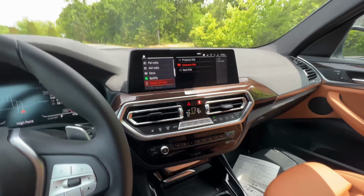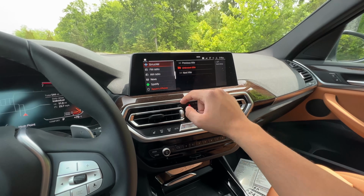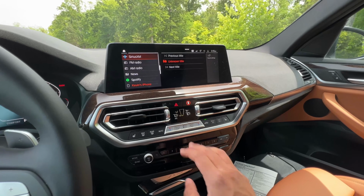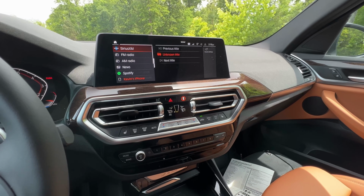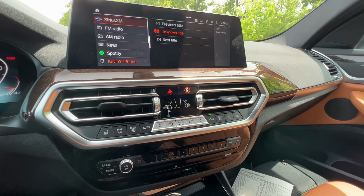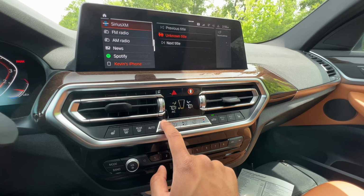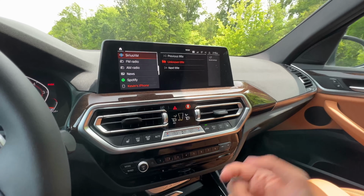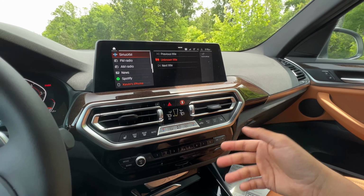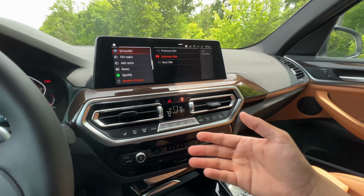Infotainment, we have the previous generation infotainment. It is a touchscreen. It reacts very quickly, and the thing I like most about this is the separated climate control buttons and switches, as well as your separate climate control display. Really fantastic. One of the reasons why you might want to consider going with one of these '23 models if you don't like the new direction of BMW infotainments and climate controls.